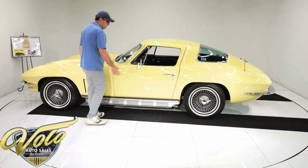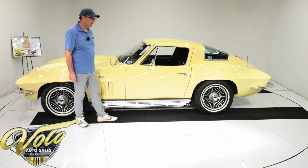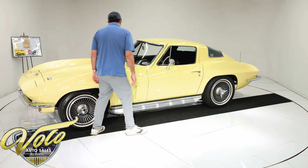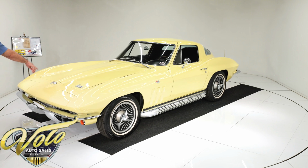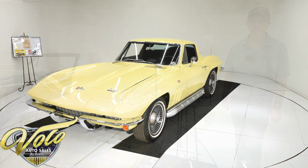Chevy bow tie mirror, door handle looks good. Now I was talking about the mileage. I'm going to guess this is the original windshield. There's very faint wiper marks on it, which would help indicate a low mile car. So that's the outside. Front bumpers, emblems, they've been replaced. Let's get inside and under that hood.